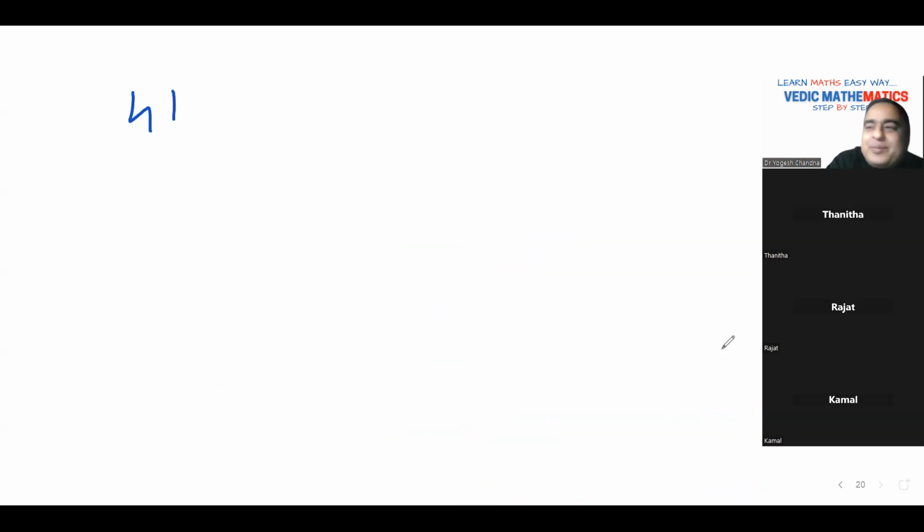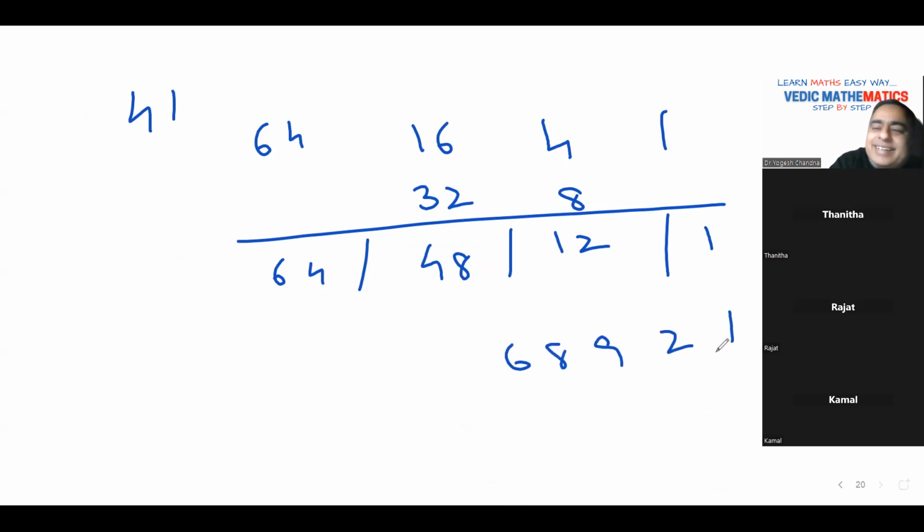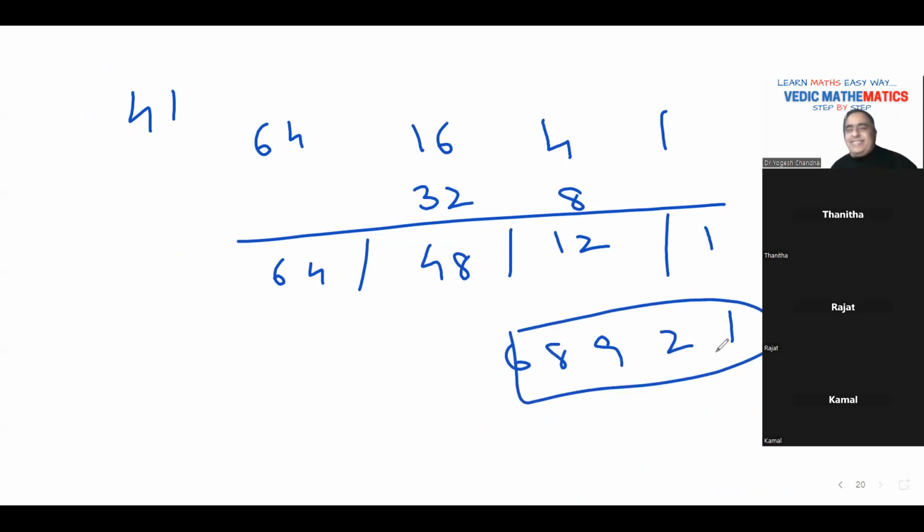Anyhow, see, 41. So 1, 4 means 4, 16, 64. So 32, 8. Balance 1, 12, 48, 64. So 1, 2, 9, 6, 8. Done? Yes, sir. So please try with 51 cube, sorry.